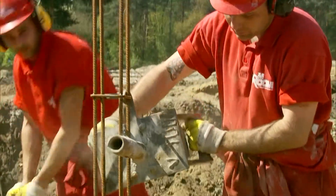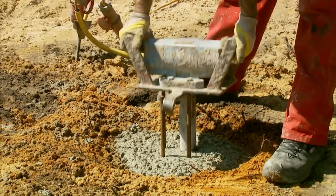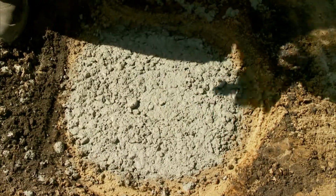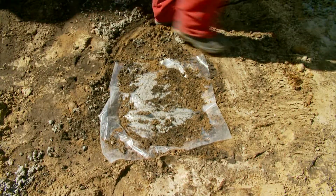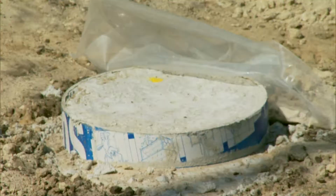CFA piles can be partly reinforced with a pile head reinforcement and can be fitted with a single reinforcement bar. This can be partial or along the full length. Finally, the pile head is protected with plastic to prevent contamination. Eventually, the pile head can be finished off at height with the help of a sleeve.